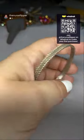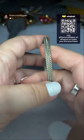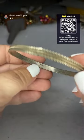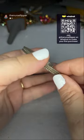A14. This is a gorgeous bangle. Look at this one. Sterling silver bangle. This is A14. This is a Seda Sterling. It is signed. It's a Seda.